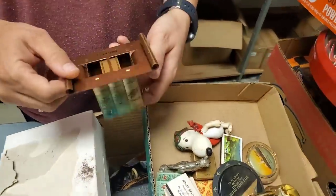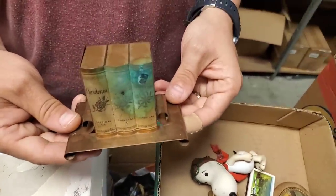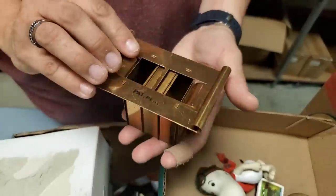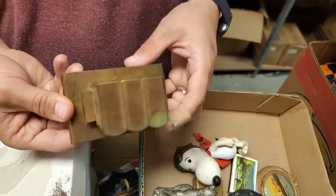This looks like some sort of a mechanical apparatus. Do you know what it is? I don't know what that is. It's got a little bank or... I don't know.